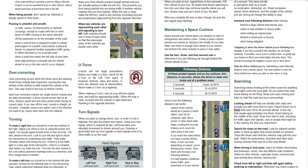Expert drivers try to focus their eyes 20 to 30 seconds ahead. In the city, that equals approximately one block. Avoid staring at the middle of the road. Scan from side to side, checking for traffic signs and signals, cars or people that might be in the road by the time you reach them.